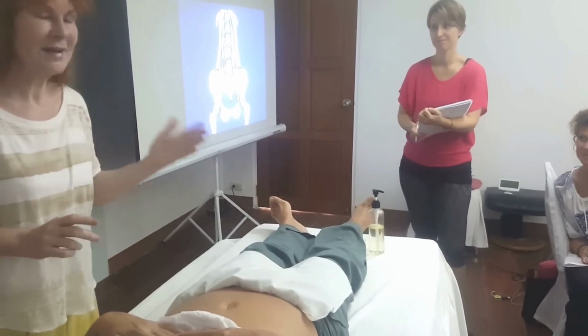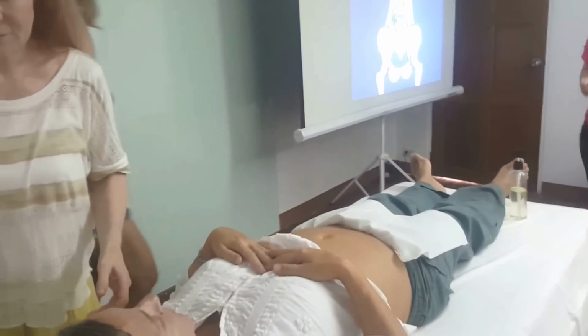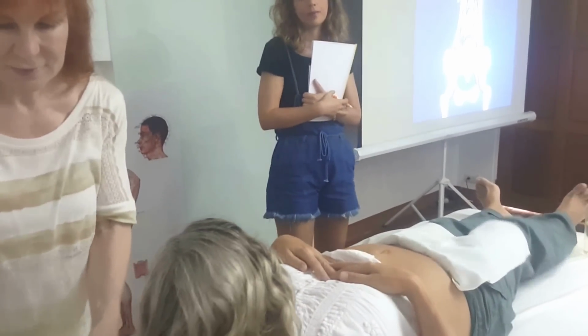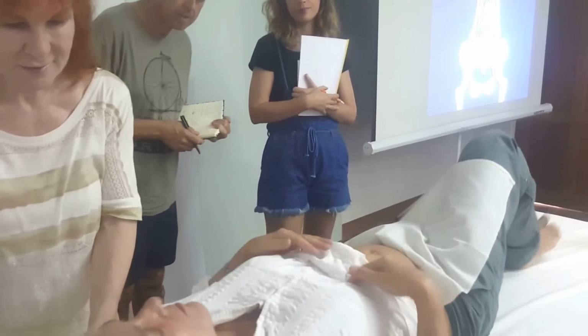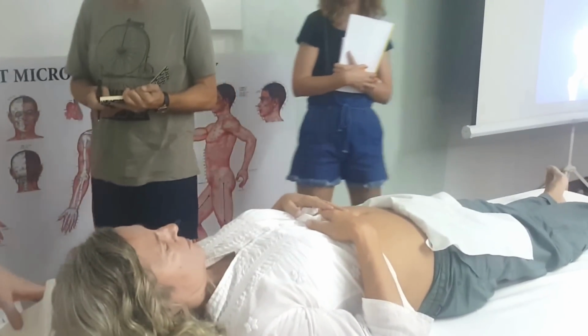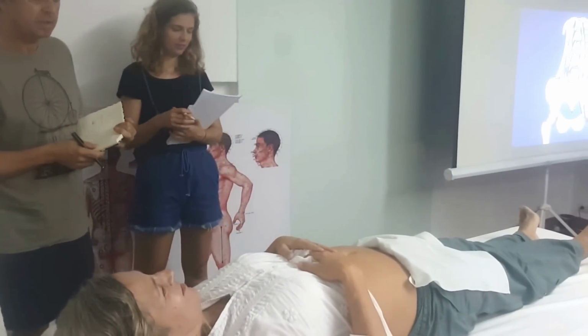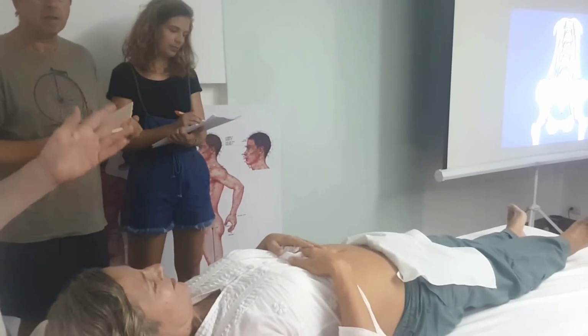So actually we can also train our bladder, so that we don't need a pamper later on. For this one maybe you have to come a little bit more up, yeah, a little bit higher. Yeah, thank you. To train our bladder that we don't need a pamper later on. So we start with pampers and we end with pampers.